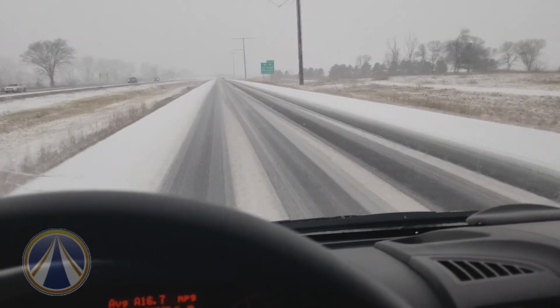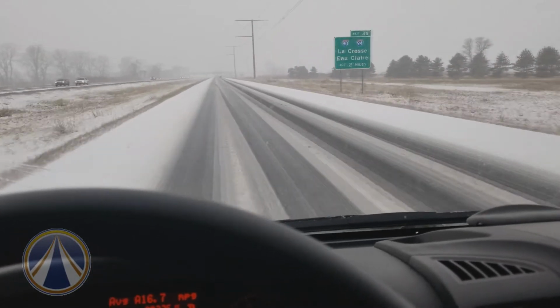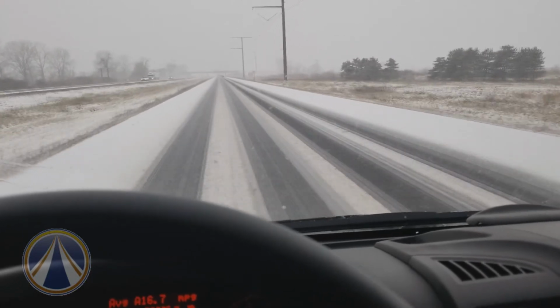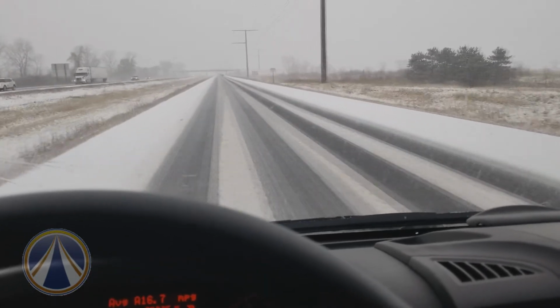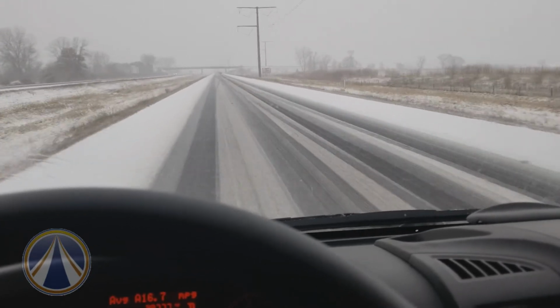Now there's not a whole lot of traffic where I'm at right now, so that allows me to pick up my speed. The faster I go, the more momentum I have, so I do kind of push through this slush a little bit easier. So there are some advantages.